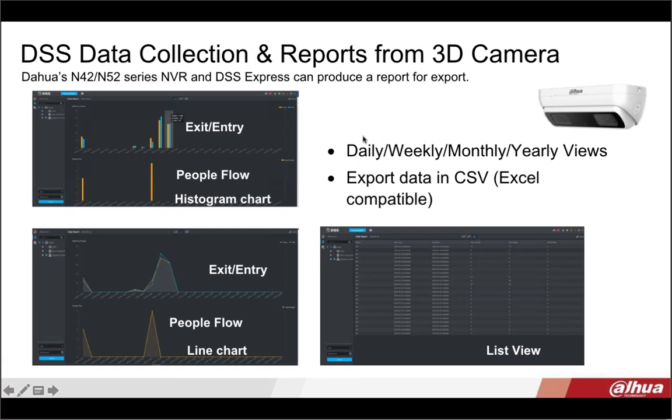The data can also be calculated daily, weekly, monthly, or yearly, and it outputs the data in a CSV format. So you can put that right into Excel to analyze your data.